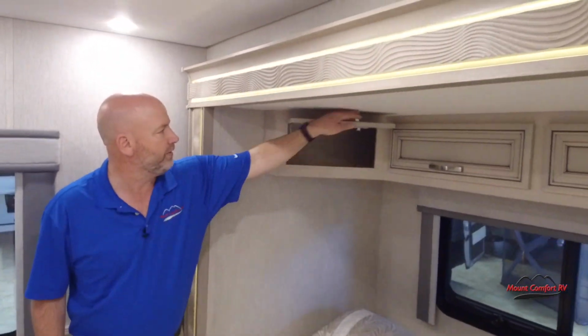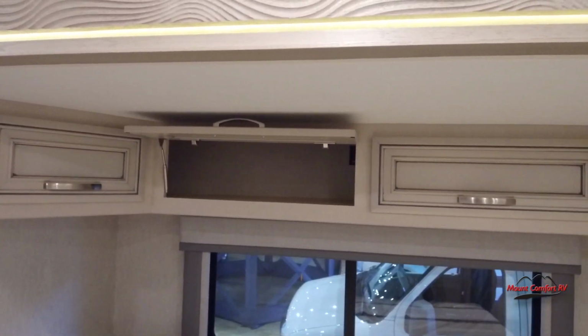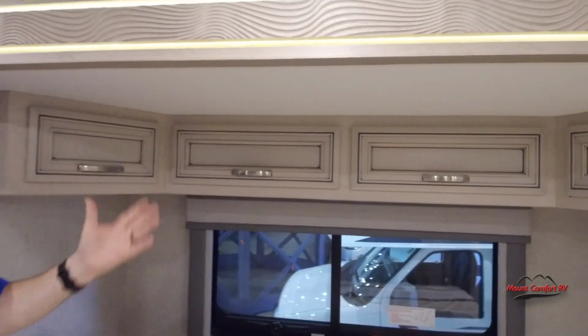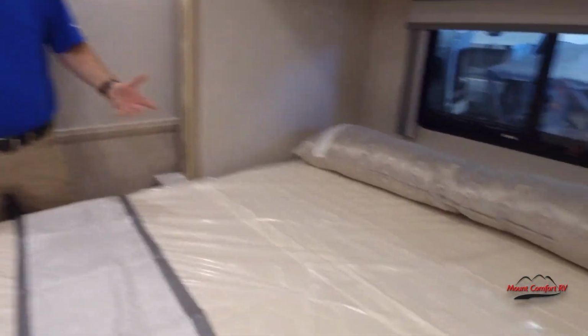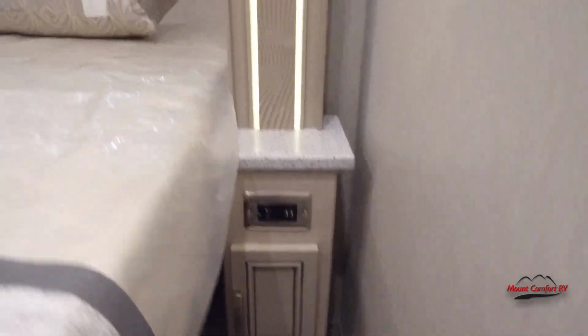Good storage above here. Okay. And there's even a plug in there, so if you have a CPAP machine, you can plug in your CPAP machine and have it above you, so you're not struggling with a place to put that. You do have little nightstands big enough to put your cell phone, and there's a plug on each one of those on both sides of the bed. The bed does lift up for storage.